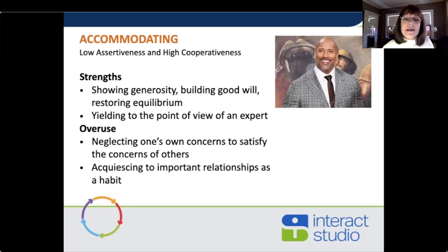The part that would be overuse of accommodating and not helpful would be neglecting one's own concerns to satisfy the concerns of others. I have an aunt that has done this to the point that her health is in question. And so it absolutely, in overuse, can be the wrong thing.